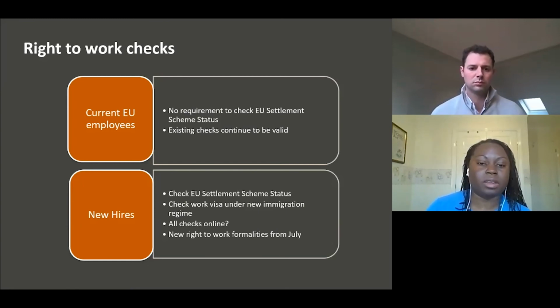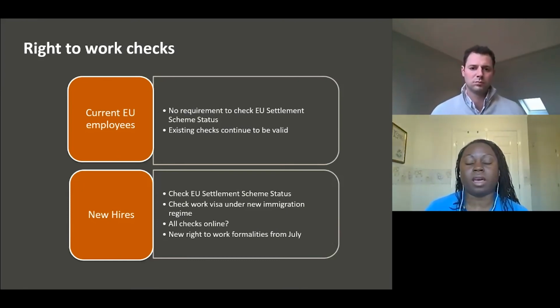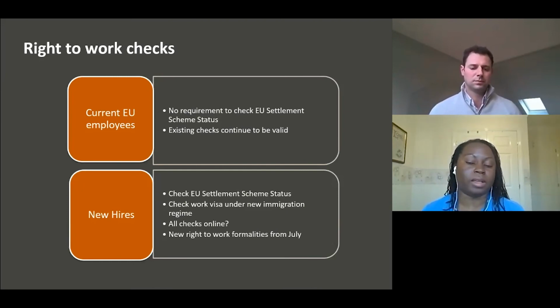Now, it's worth mentioning, whilst we're all working from home at the moment, that you can do checks remotely, and in some cases, they can be done online. So individuals with biometric residence permits, you'll be able to check their right to work online. Also, an EU national who's been granted EU settlement scheme status or has a skilled worker visa or an ICT visa, they'll receive their status electronically. So again, you'll be able to verify their status online.